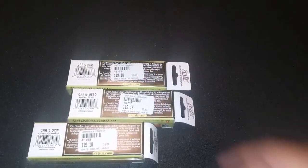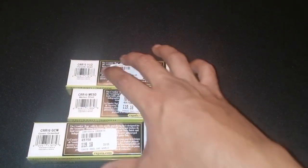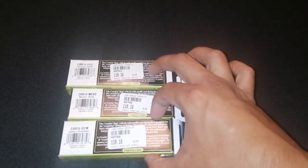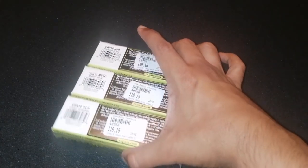I think they were marked down, so it's almost 70 rand savings on each of these. So I didn't pay this price for them. If you go on the website, I'm not sure if the price has changed, but I actually got them at that price. So yeah guys, you're getting great value for money.